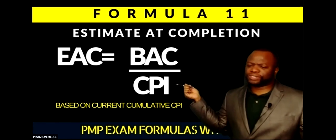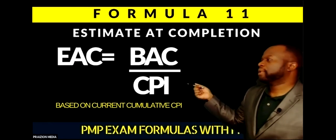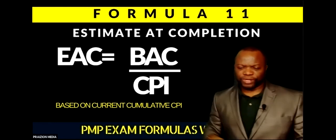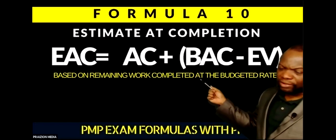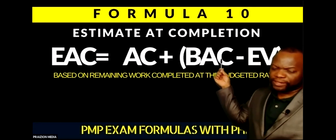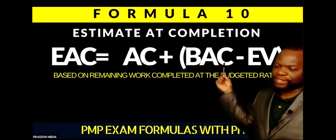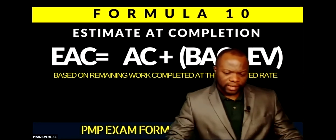So the formula would typically say something like EAC based on typical variances, or a current cumulative CPI. Okay, that's when we use that one. And then the one that begins to take you down so much text is this one. So this is the beginning of it. It starts off with what you saw previously, AC plus this, and this is really your ETC in disguise. But ultimately, you're going to have to calculate your ETC by saying BAC minus EV. All right. And then the very last one is this one.